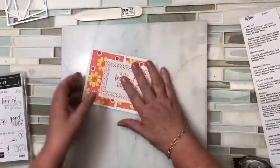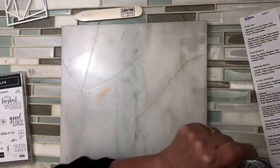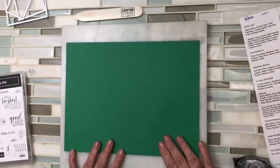Okay, so there's that one. Let's put you over there and let's do another one. This time we're going to do a different base. I'm going to use some Call Me Clover, which is one of the colors in this set.